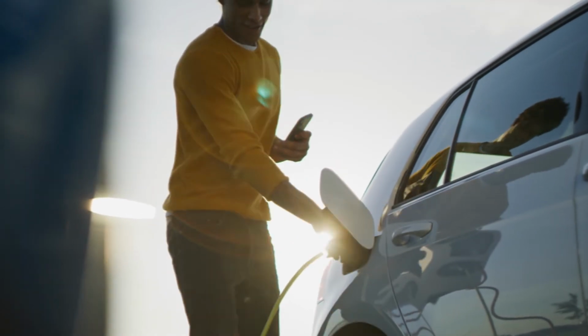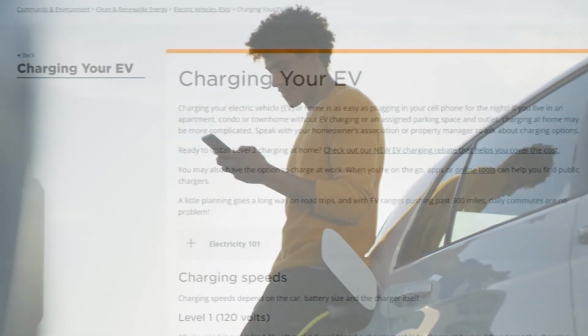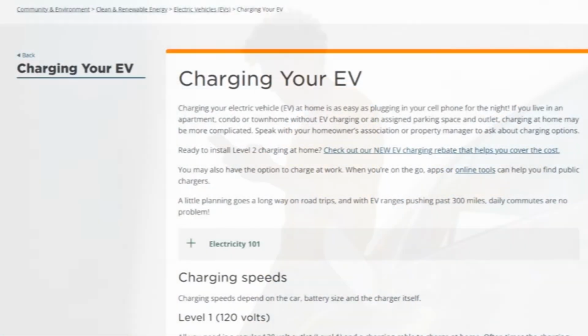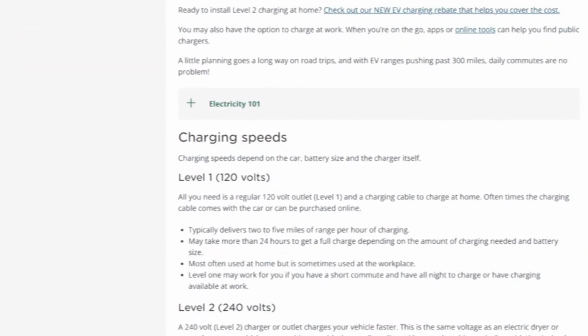Tacoma Power says this program is part of their commitment to a cleaner energy future, adding that providing customers with cost-effective solutions to make the transition to powering vehicles with clean, renewable hydroelectric energy is one way they can help.